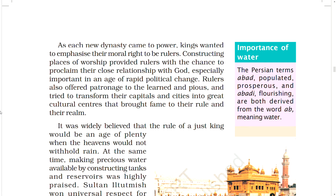As each new dynasty came to power, kings wanted to emphasize their moral right to be rulers. Constructing places of worship provided rulers with a chance to proclaim their close relationship with God. Especially important in an age of rapid political change, rulers also offered patronage to the learned and pious and tried to transform their capitals and cities into great cultural centers that brought fame to their rule and their realm.